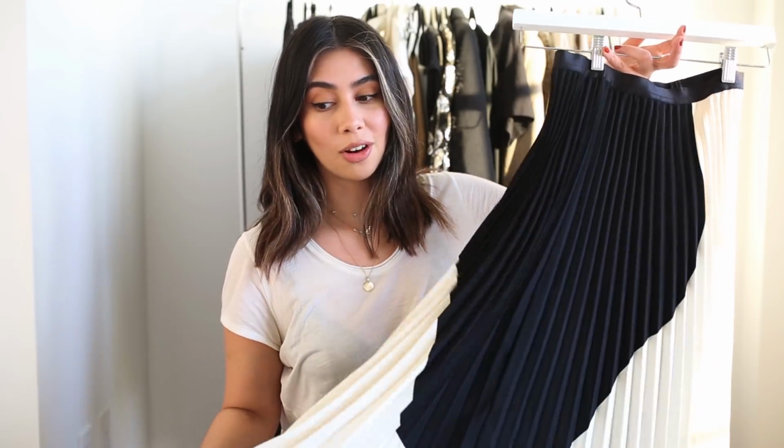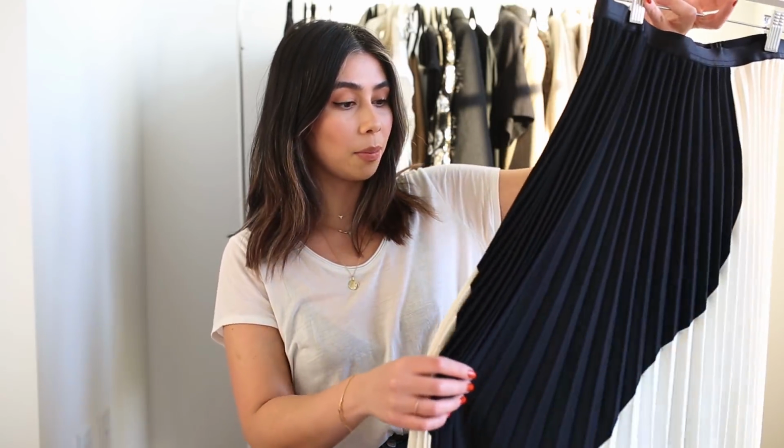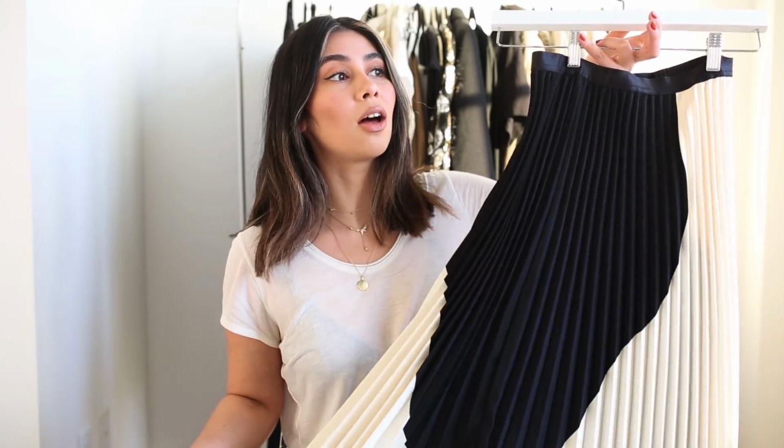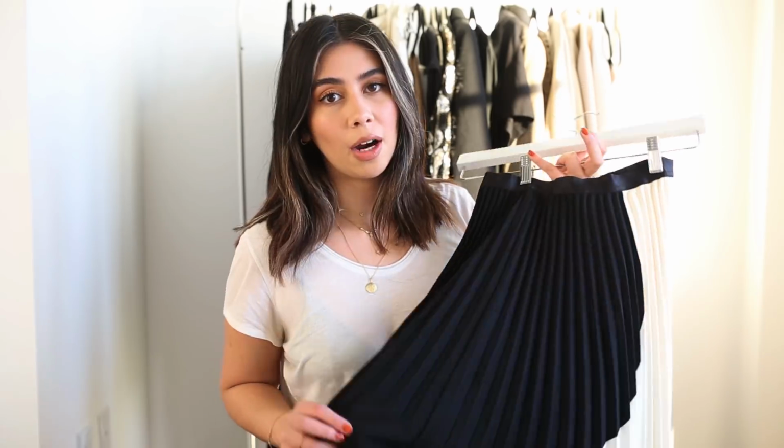I've been getting a lot of questions about this skirt because I wore it in the vlog, and I was telling you guys I got a lot of compliments when I wore it. But it's an H&M skirt. I fought tooth and nail online to get it. I had so many issues trying to order it. It just kept selling out, all of this drama, but I finally got it. It was a $50 skirt, very, very premium feeling.